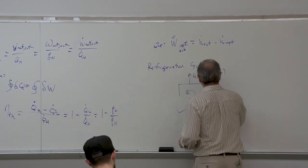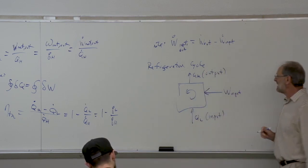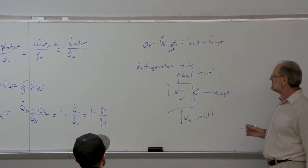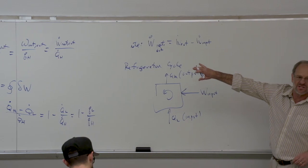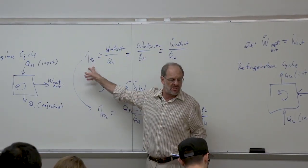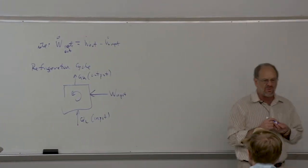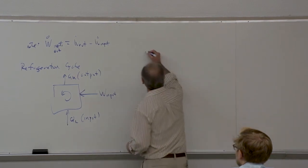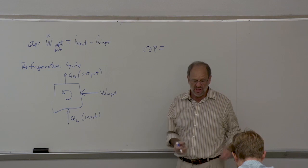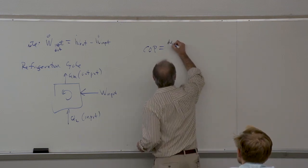So we need to show the work input here as well, and that's going to be part of obviously the refrigeration cycle. Now, for a refrigeration cycle, we don't use the thermal efficiency anymore, right? Thermal efficiency, or what we might also just call thermodynamic efficiency, only applies to heat engines. For a refrigeration cycle, our performance parameter is called the coefficient of performance, just COP. And the coefficient of performance is simply the desired heat transfer divided by the required work.